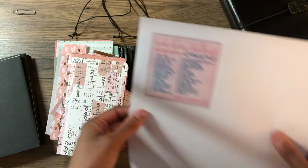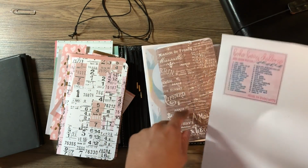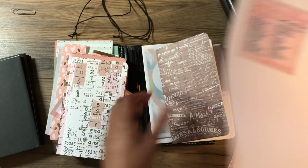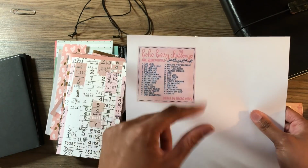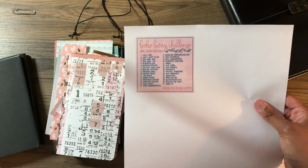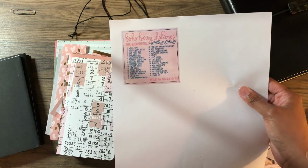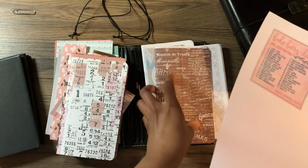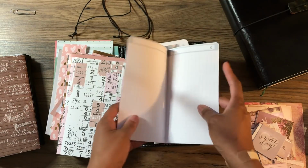the Boho Berry Challenge for April. So what I'm going to do is cut this out and paste it in here. And then every day, this is a bullet journal challenge. And that's kind of bullet journal-y. It's grid. It's not dot grid, but it's grid. I did kind of well at it last month. Well, I shouldn't say last month, we're still in March. I did okay at it in March. I'd like to keep trying it because I do like most of the prompts.